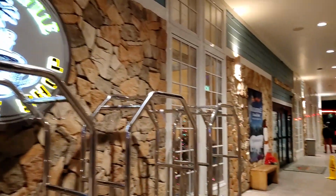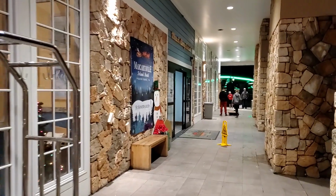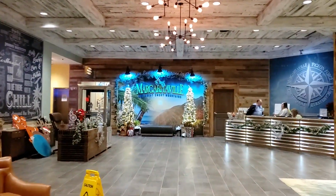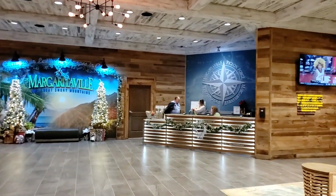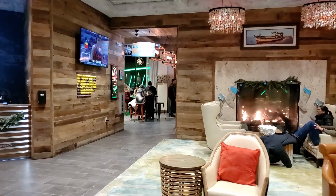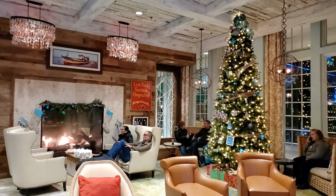These doors up here to your left is where you go into the hotel, and we're heading inside now. This is the hotel lobby. You have check-in right there. Off to your right, you have a beautiful fireplace. The Latitude bar is over there. Look at that beautiful tree there as well.